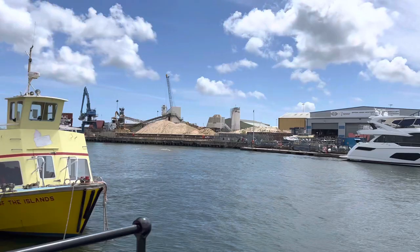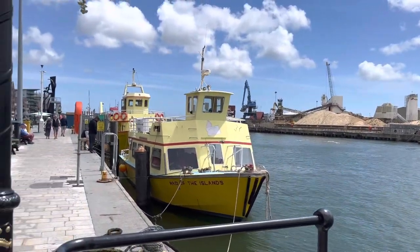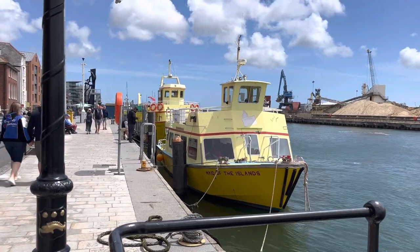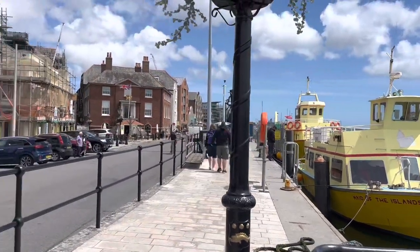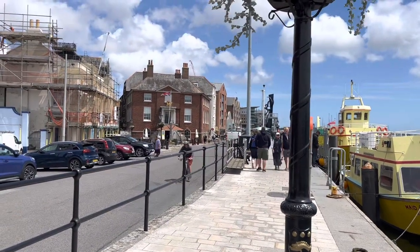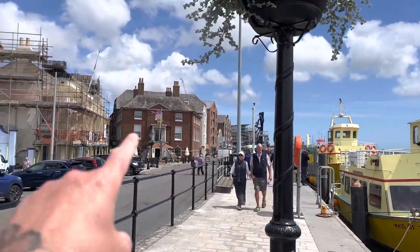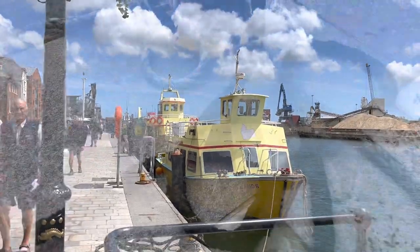Then you're going into the working harbour side of things, and then on this side along the quay, we've got all the pleasure boats which take you out into the harbour and over to Brownsea Island and towards Swanage, all that sort of thing. And then along the quayside, we'll have a walk up in a minute. There's a nice little row of bars and pubs and restaurants that I'll show you as well, and the custom house here. So we'll go for a walk and see what we can find.